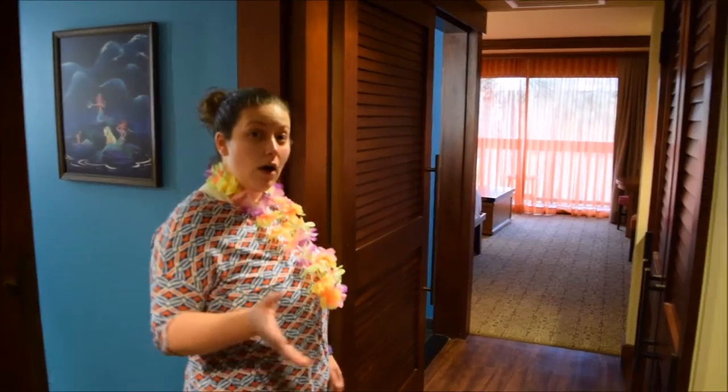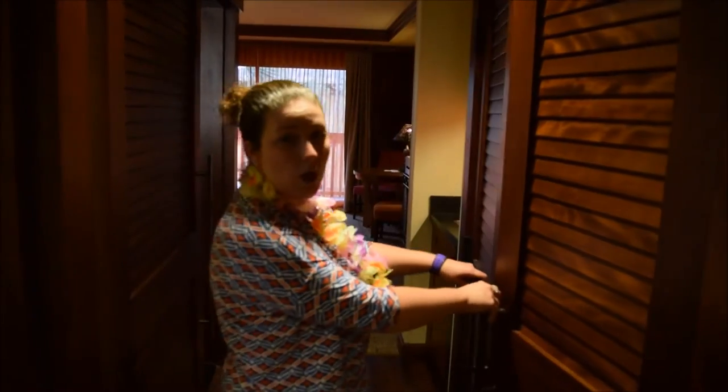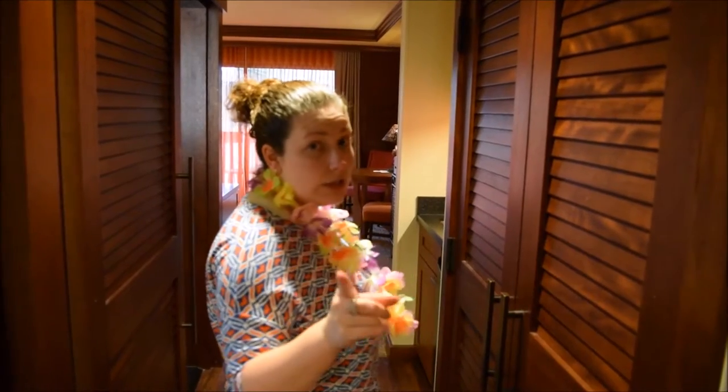Okay, coming back into the hallway, you've got a closet here, which just has hangers and a safe, so really nothing to write home about. No drawer shelves to be utilized in here, so just keep that in mind. This room does not have a lot of drawers.